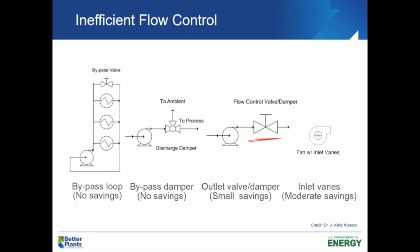Specific to fans, though, you can also have inlet dampers. So these inlet vanes, so it's on the suction side. So you do that in fans. You don't do that in pumps, because that's where you get cavitation, maintenance nightmares. But there's some slight savings across all of these. So, when we're just bypassing, we're not changing anything for that flow rate at all, right? So there's no energy savings in that control type.